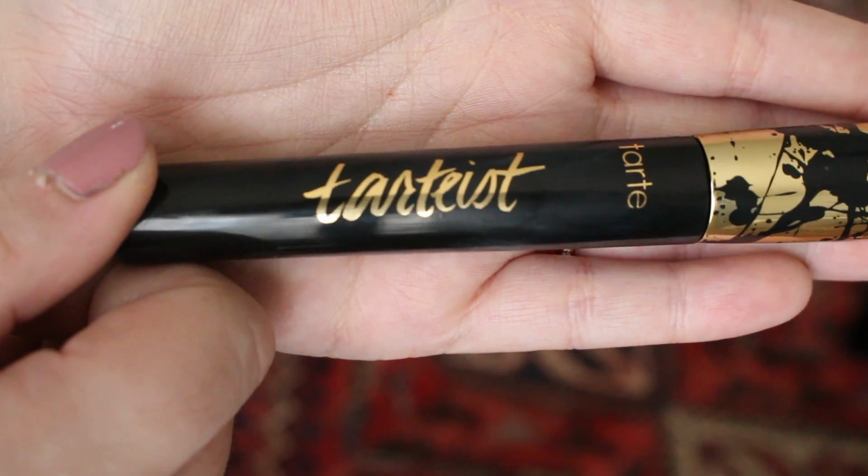I used the Anastasia ones for forever, the clear brow gel, which I really like. It's good if you want a clear brow gel, but nothing compares to this. It's so good. This year has just been the year of Tarte, because they stepped up their game for 2016. And it's no different with mascara. The Tarteist mascara was the best. It was the best one to come out.